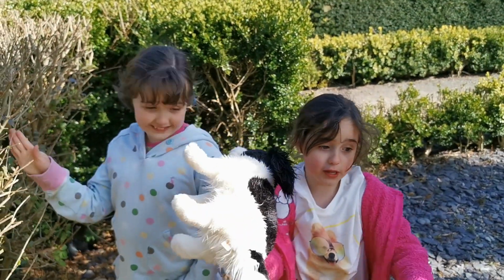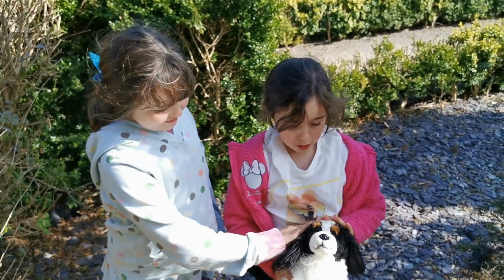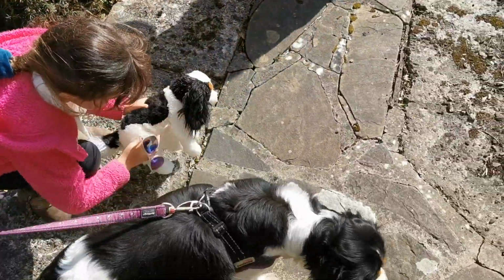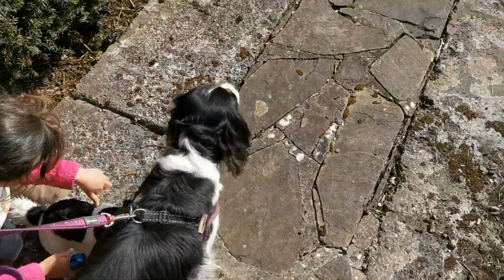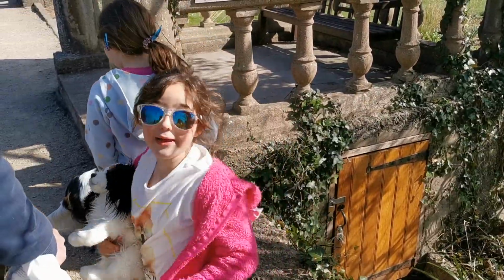And she falls in the pond. Yeah, so poor Lizzie fell in the pond. Yeah. She's a bit wet now. Mummy, I'm wet. Okay, Wizzy. Come on then. We have to find the key.